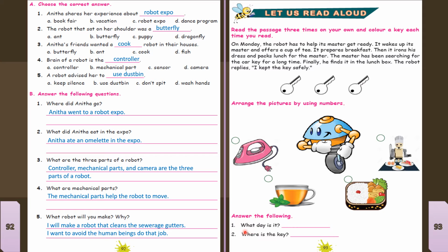Answer the following. What day is it? Have you read the passage correctly? Without seeing that, you will be answering. What day is it? Where is the key? Which key? Car key. Where is the key? Where the key was kept by the robot.